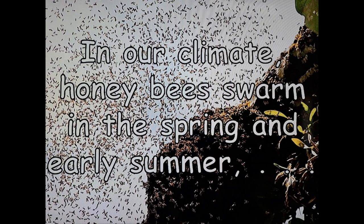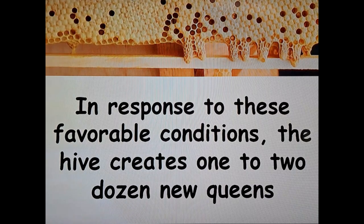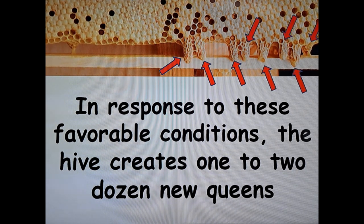In our climate, honeybees swarm in the spring and early summer when there's an abundance of blooming flowers from which they can collect nectar and pollen. In response to these favorable conditions, the hive creates 1 to 2 dozen new queens. Each one of these little peanuts coming off the bottom of this comb is a potential queen. These are queen cells.